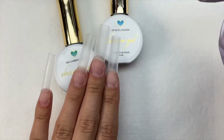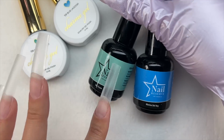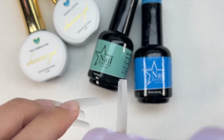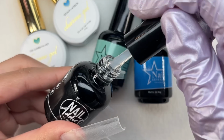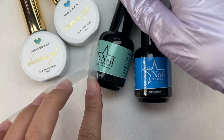I decided to pull out two of my Daily Charm gels, and those ones are actually already a jelly polish. If you do not have a jelly polish already though, do not worry, you can mix up your own jelly color and still do this trend. You actually don't even have to use a jelly color to begin with. You can just use a regular gel polish.